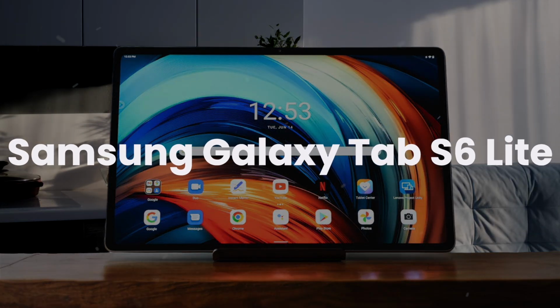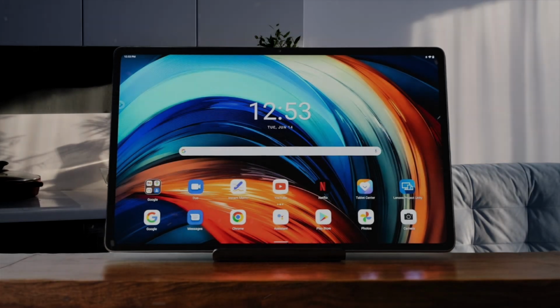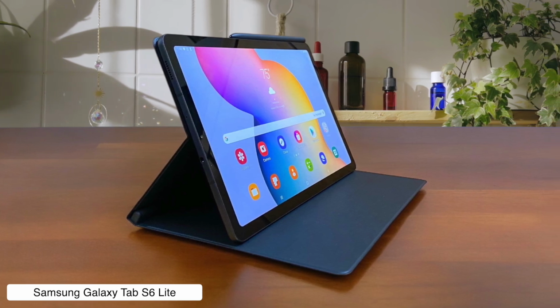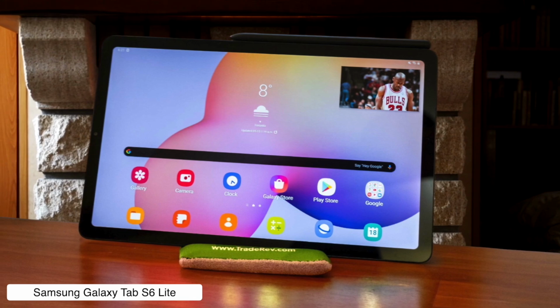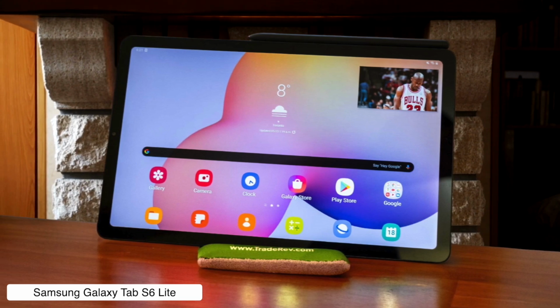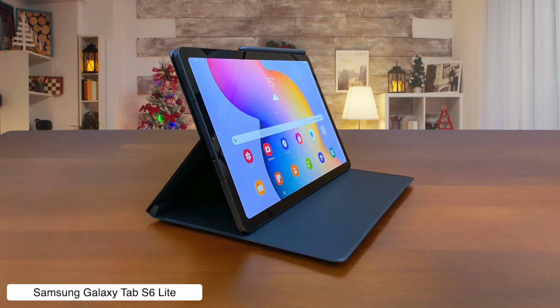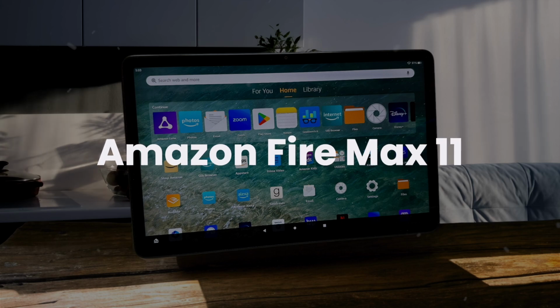Samsung Galaxy Tab S6 Lite. Samsung's budget warrior comes with the S Pen in the box, unlike some fruit-named company that charges extra, and it actually works pretty well for taking notes and doodling. The performance is, well, let's say it's adequate. You won't be editing 4K videos, but it handles basic tasks and some light gaming without having a mental breakdown. Would I buy it? Yes, it's a solid choice if you want a reliable tablet with stylus support without selling a kidney.